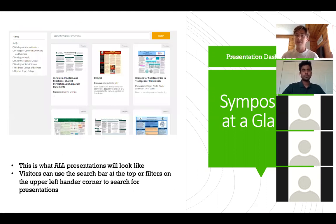This is a more zoomed in version of what Symposium is going to look like. After you enter the Midsure dashboard, you're going to get this page where you can see all of the different posters. And it's a way that you can sort by different filters. So this is an outdated one. This is from URAP, where it was only Michigan State students, so we could sort it by college, but now you're able to sort by the theme of the presentation.